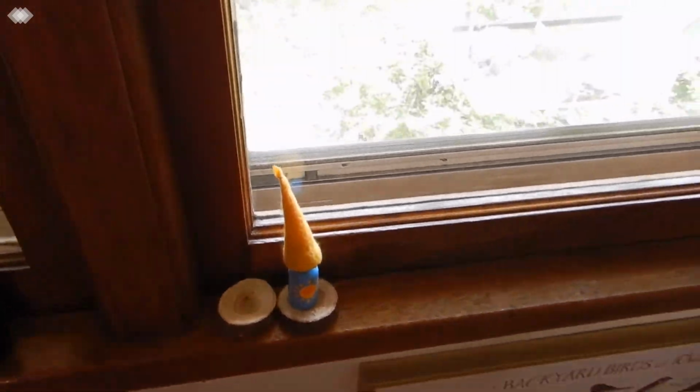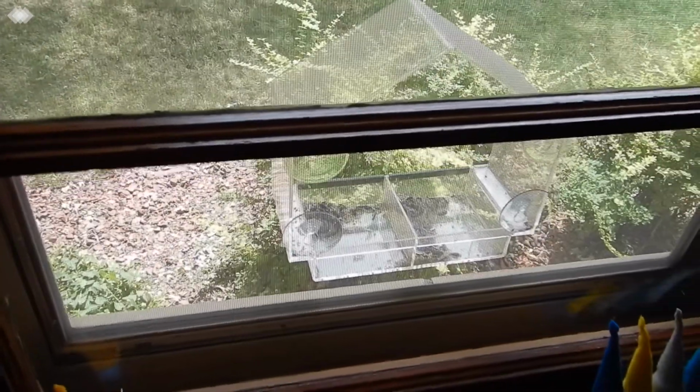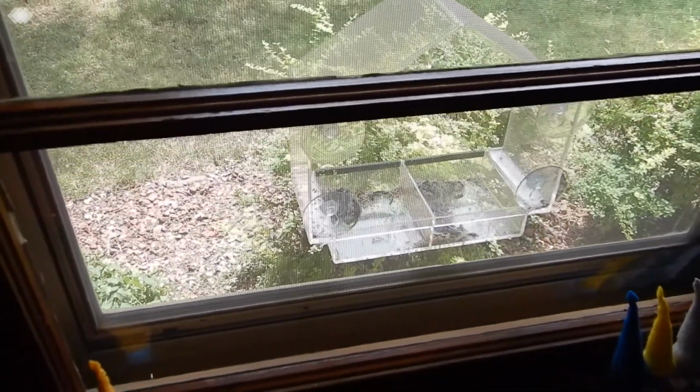And then we also have a little window bird feeder, which currently needs filled up, but we gotta run to the store and get more bird seeds still.